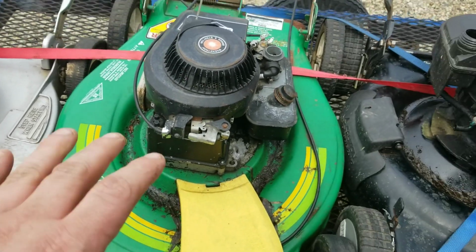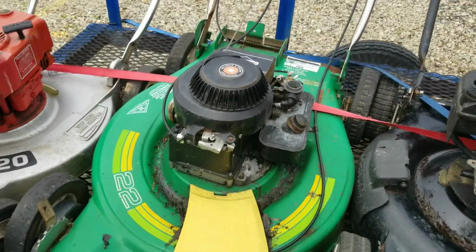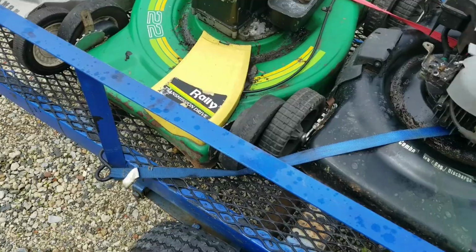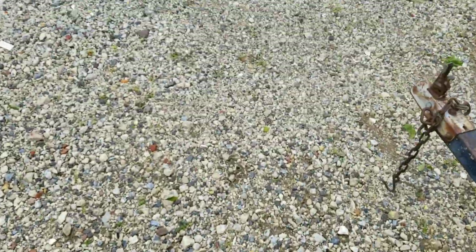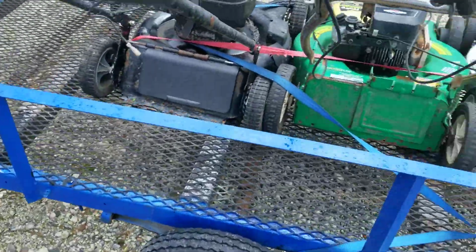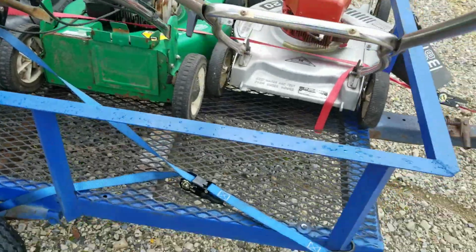This is a Rally front-wheel drive one. May or may not be savable. This one here I really don't care about at all. I might make it run anyway, because people buy pieces of crap and I don't know why. But it's got a bagger, but it's missing a couple of important things.